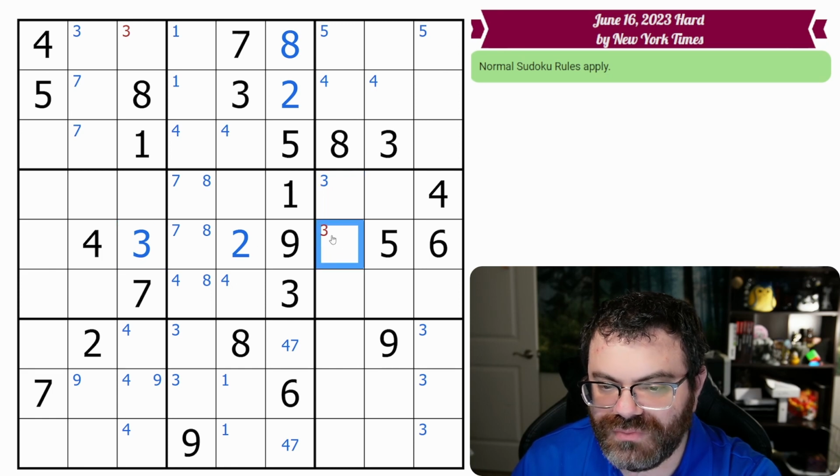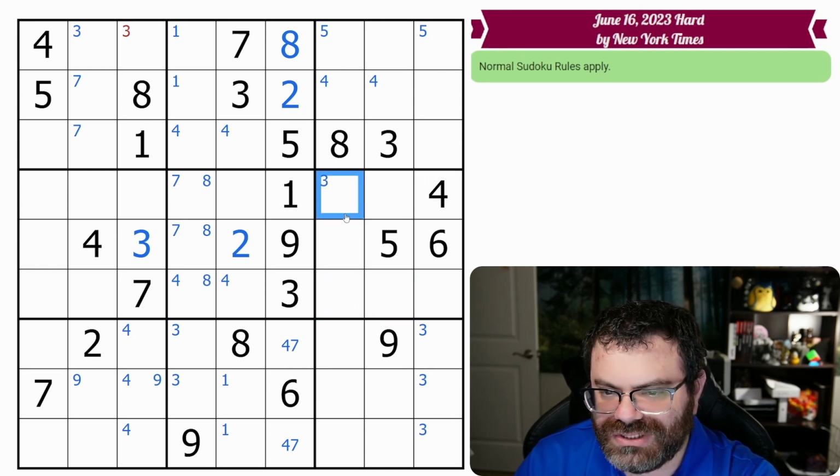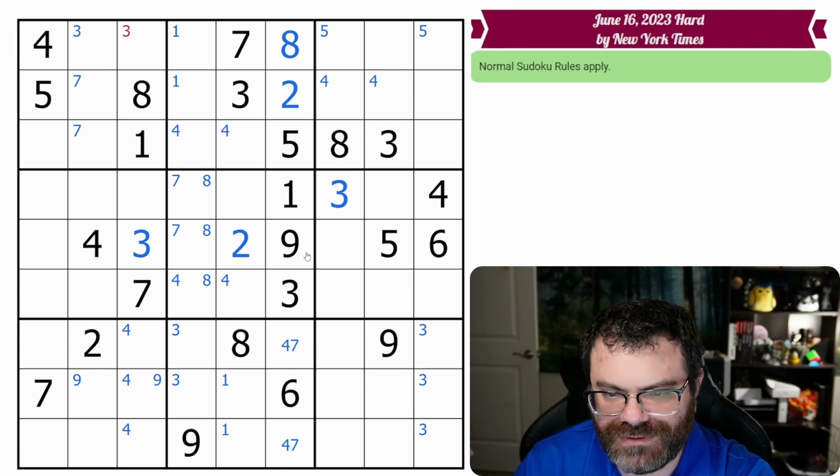But this 3 has removed one of my corner marks. So as soon as I remove that corner mark, I look in the rest of the box and I count how many of that mark is left. Just 1, 3 left. So that's now a hidden single. It's the only place for 3 in the box.